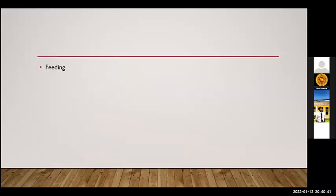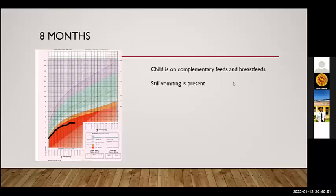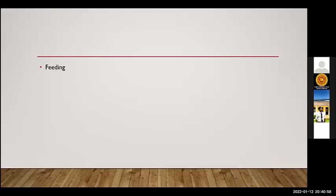Feeding, anything we need to ask about feeding? The child may be normal and the mother might not be feeding properly. It just says the child is on complementary feeds, but there may be something wrong with the feeding. So what are the things you are going to ask regarding feeding? The frequency of breastfeeding. By now, the frequency of breastfeeding should be much less compared to the first 6 months. Okay. Anything else regarding breastfeeding and diet and the main meals?